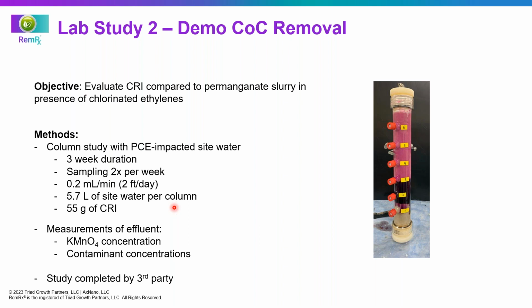We can make that tunable based on what the site characteristics are that we need to achieve the specific controlled release for. And then we measured again permanganate in the effluent. And I'll note that this was done by a third-party laboratory.